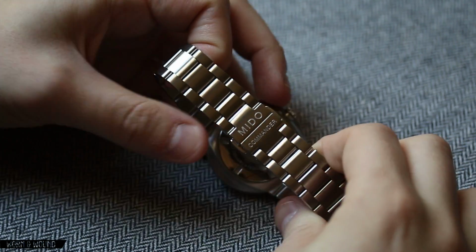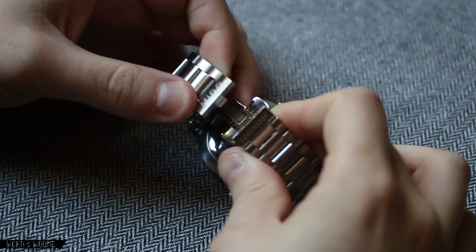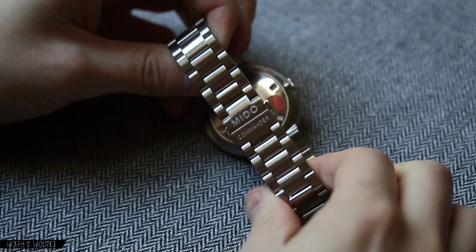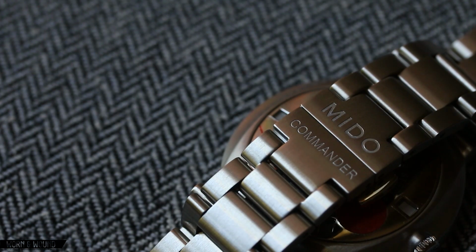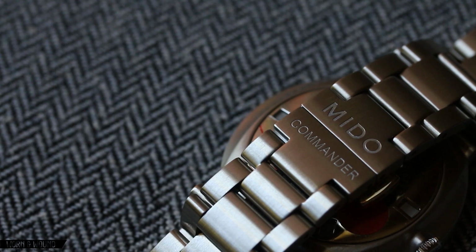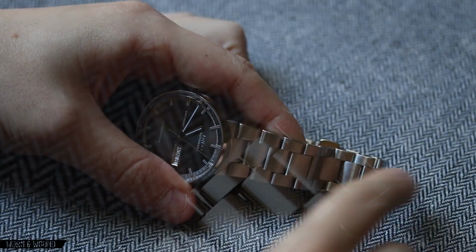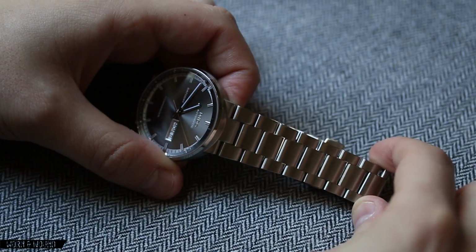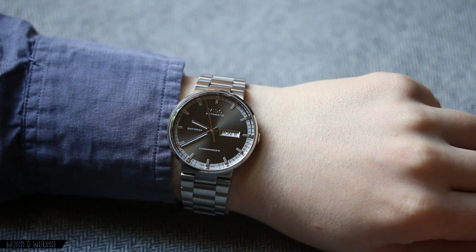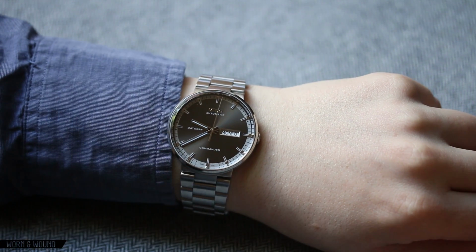Looking at the clasp now, it says Mido Commander. It is a double-sided deployant clasp, which is nice because you don't have a big buckle or anything under your wrist, so that looks good. But obviously it is a challenge if you like to change your straps a lot. There is a lugged version of this watch, but what I like about this is, as I said before, it just makes it a very cohesive design. Looking at the Commander 2 on the wrist, I think it's very clear it wears very nicely on my 7-inch wrist here.